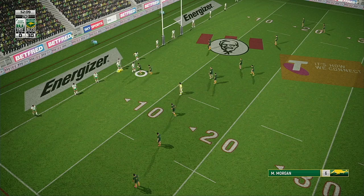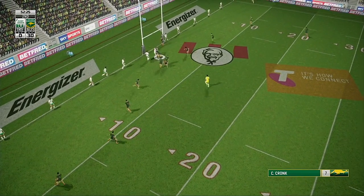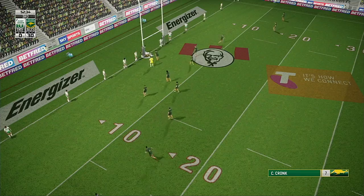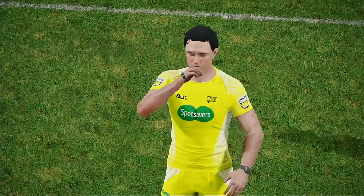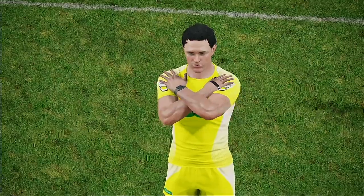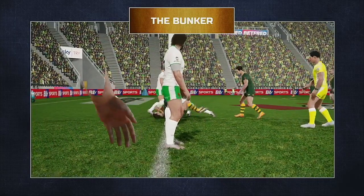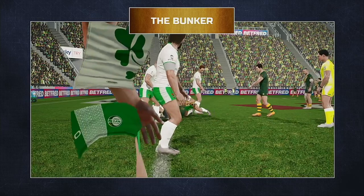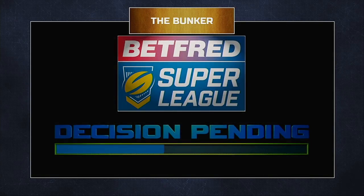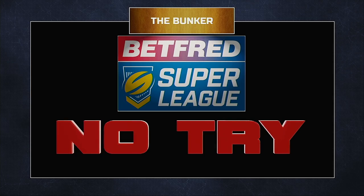Morgan driving forward. And he'll have to play the ball after that tackle. Gets the ball. Cronk. Three back. He's got there. And they've possibly scored. Possibly, I say. Has he got it down? Can't believe it. No try.